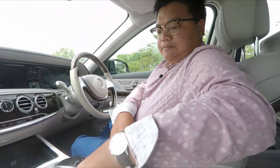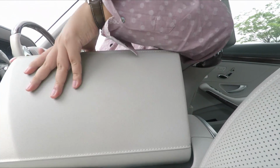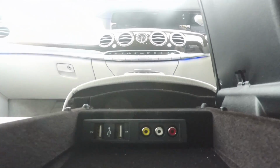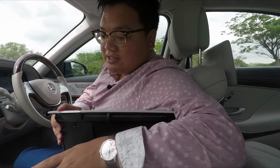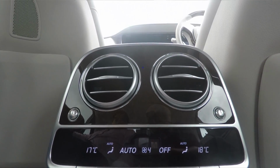Interesting features that I like on this car include this center console cover. It works on a swivel concept, so you can open it on either side, opening up to the same space here. But the space down here is actually very, very shallow because the aircon system routes just underneath that, so it's not like you can put large items down here.